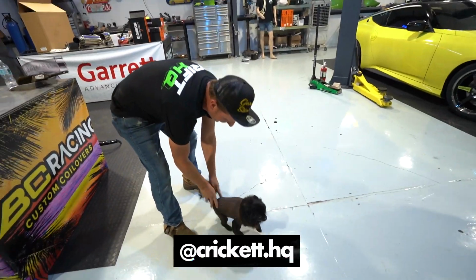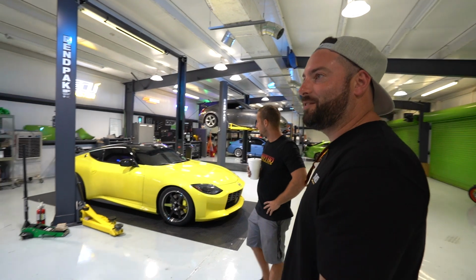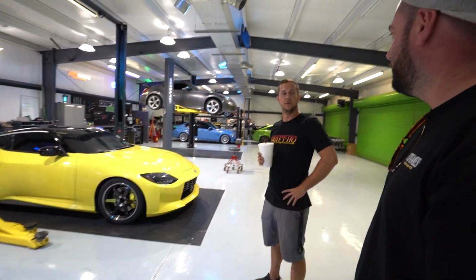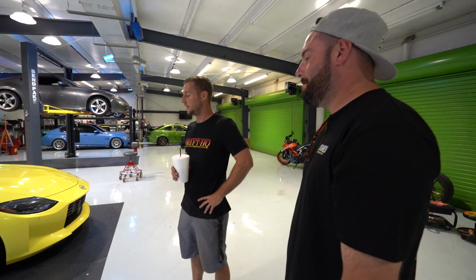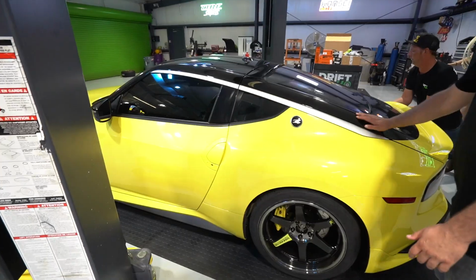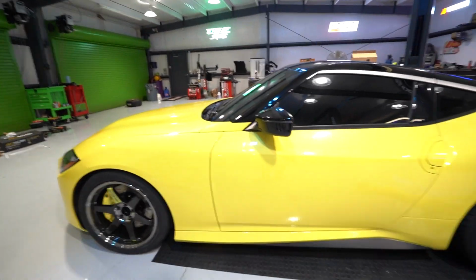Lion cut is amazing. I didn't expect to see a 400Z straight off the bat when I came in. Yeah, our buddy from Lauderdale brought it up for us to install some coilovers and throw the TEs on there. I like them. The TEs are beautiful. Yeah, always a good choice. You can't go wrong.